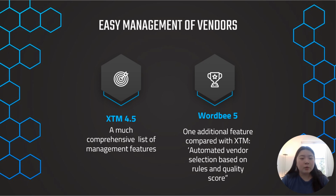But the reason that we decided to rate WordB slightly higher is because there's one additional feature compared with XTM, which is automated vendor selection based on rules and quality score. We feel like automation would be the way to go when it comes to selection of vendors, in the sense that if there are a lot of vendors, you probably need that first screening preliminarily to see which vendors should be in your basket. And that's why we decided to rate WordB a 5.